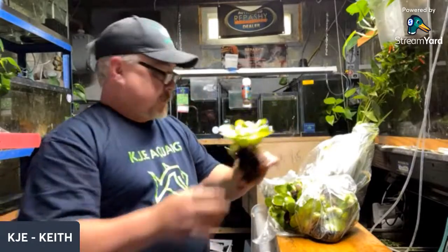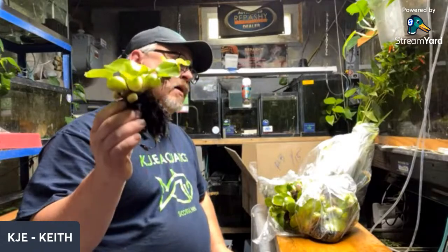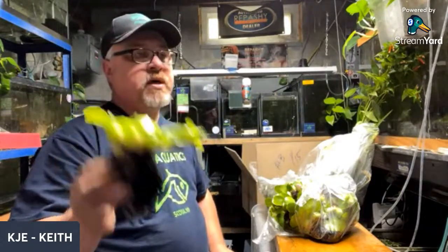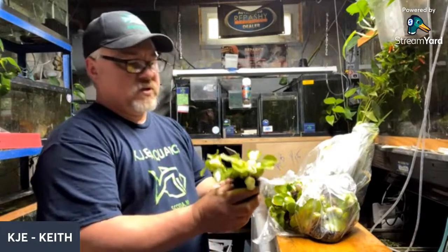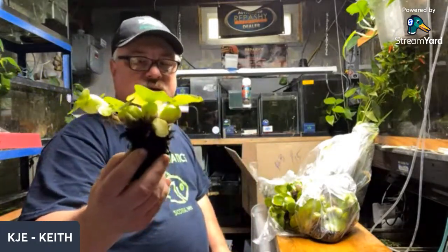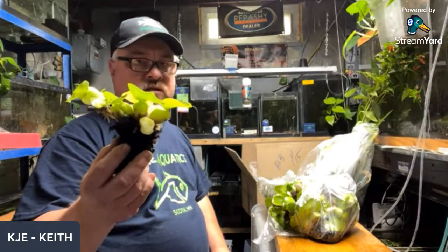Anyways, water hyacinths, great for your tubs. You don't need a lot of them. I can tell you that you do not need a lot of them. If you have a 100-gallon tub, and that's a pretty big tub, so a 100-gallon stock tank, I would suggest you get 4 of these max, because they're going to grow. They grow pretty fast, and you're going to be tossing some out.